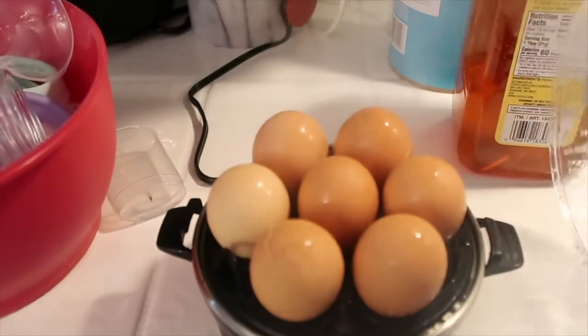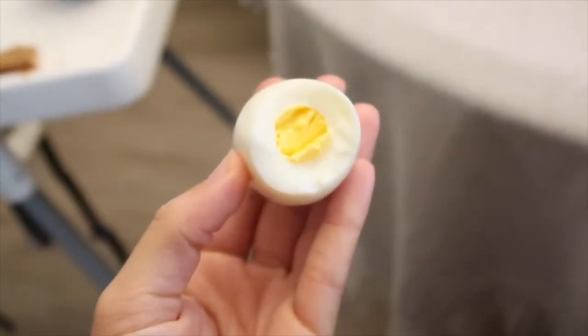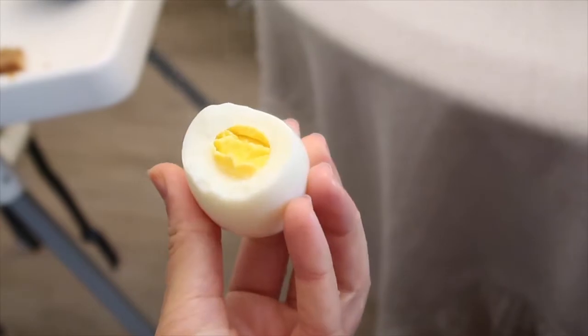Okay. So after about 7 to 10 minutes, the eggs are all done. It makes 7 at a time. And you just let it cool a little bit and peel them, and they are perfect. I mean, look at this egg. I've never had a more perfect egg.